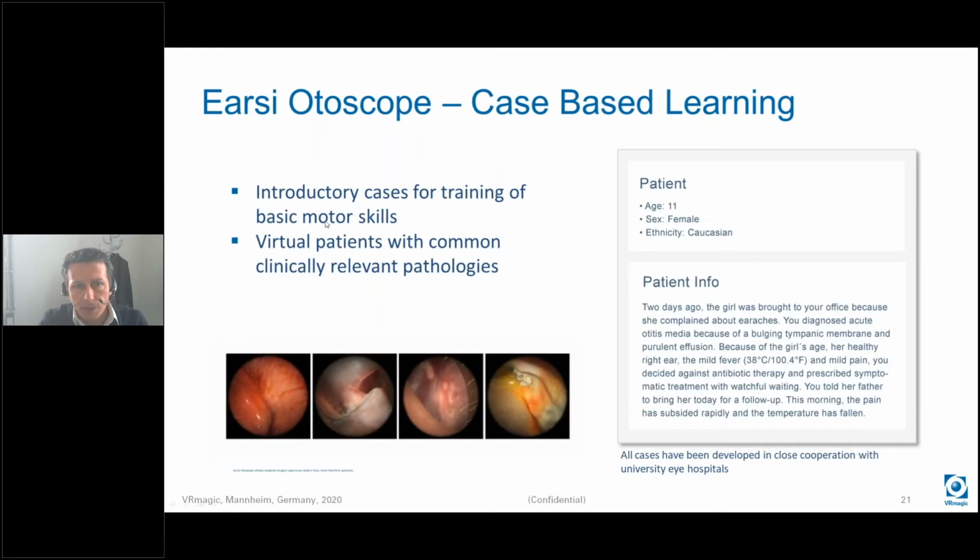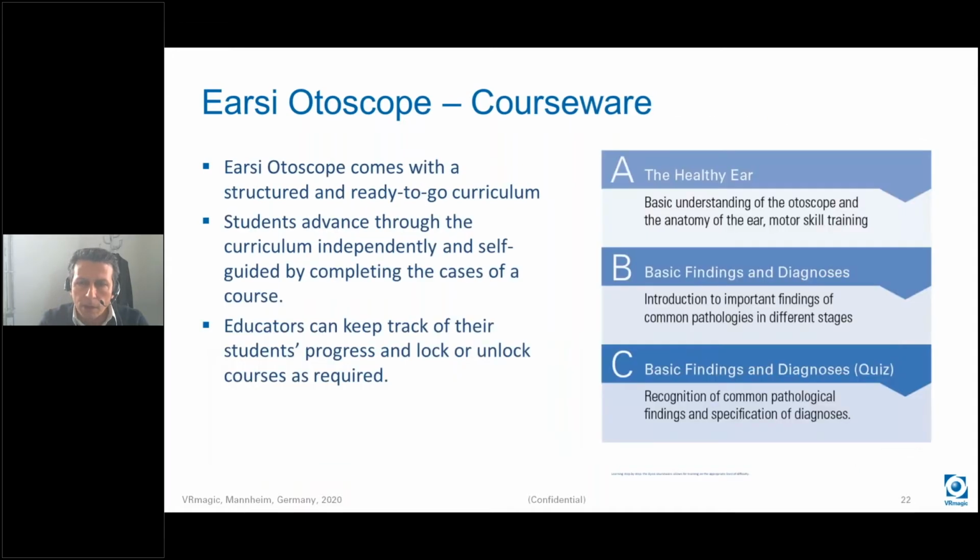Same case-based learning based on real patients. We have also here two kinds of different classes. One is the motoric skills, and then again, common clinically relevant pathologies that the trainee can look and examine while he's working on the curriculum. The curriculum here has only 3 tiers. It's a little bit different.